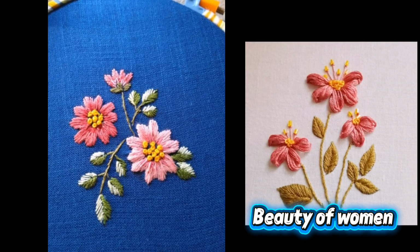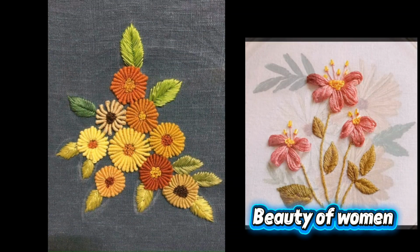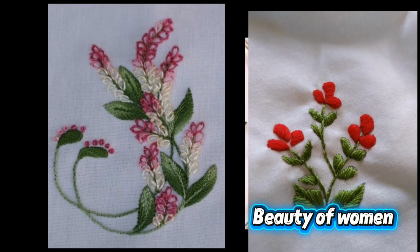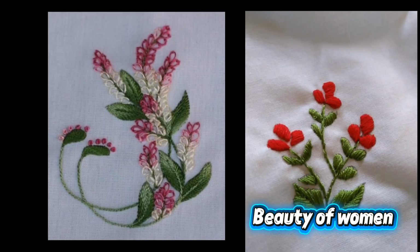Another favorite design is the leaf and vine pattern. These designs add elegance and natural beauty to any fabric. Green leaves and flowing vines can be combined with flowers to create stunning embroidery artwork.